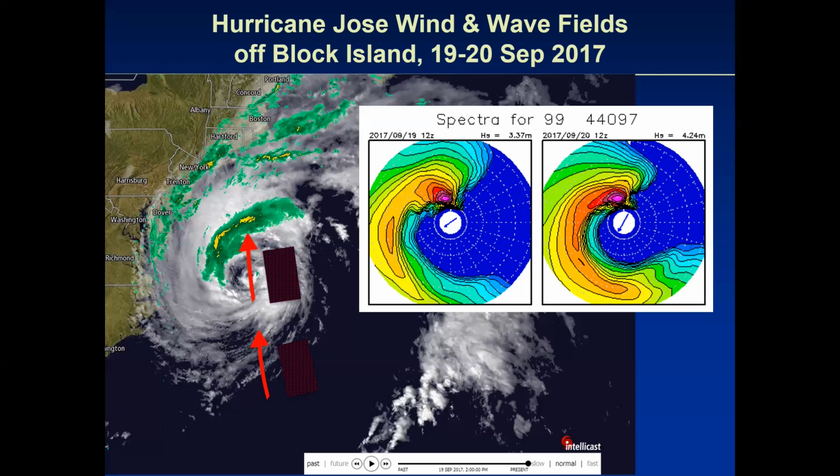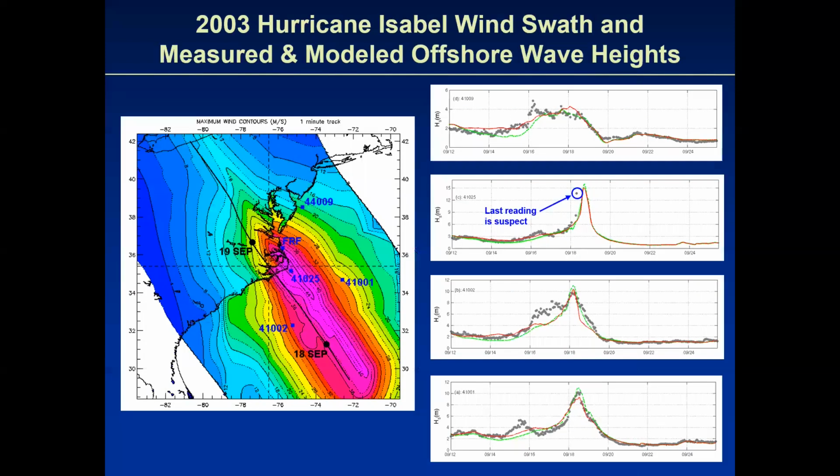And of course, you can see the short period is lagging the wind. It does start to rotate, but as the hurricane progresses, the wind field, as you would expect, will veer, in this case counterclockwise, and it takes a while for the short-crested sea direction to catch up with that. So this is all very consistent with our understanding of the wind and wave fields. What's been measured? So now those are just a diagram. So this is Hurricane Isabel.